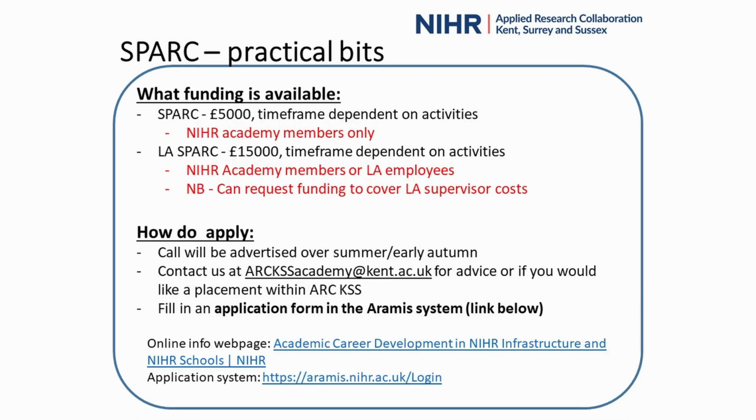So, some of the practical bits. The funding limits: the SPARC, which allows NIHR Academy members to immerse themselves in another part of the NIHR, is £5,000, and the time frame is dependent on your activities, but a year is not unusual, six months to a year. The local authority SPARC is a little bit more because it allows you to pay for some of the local authority relevant costs, so maybe a supervisor in a local authority, and to allow you to go and work with them without cost to the local authority.